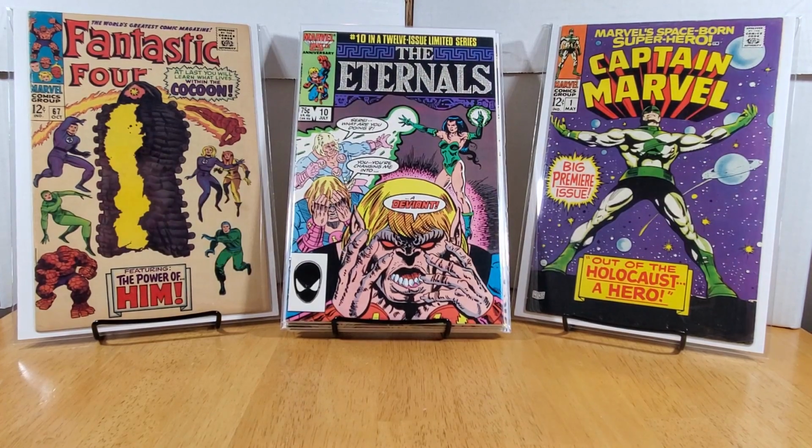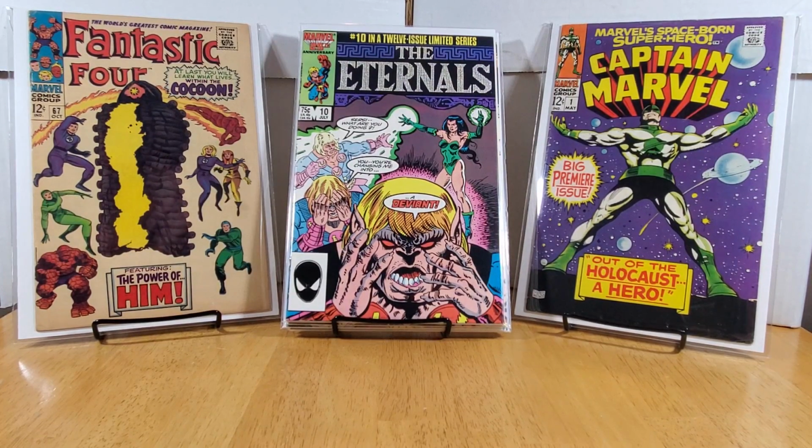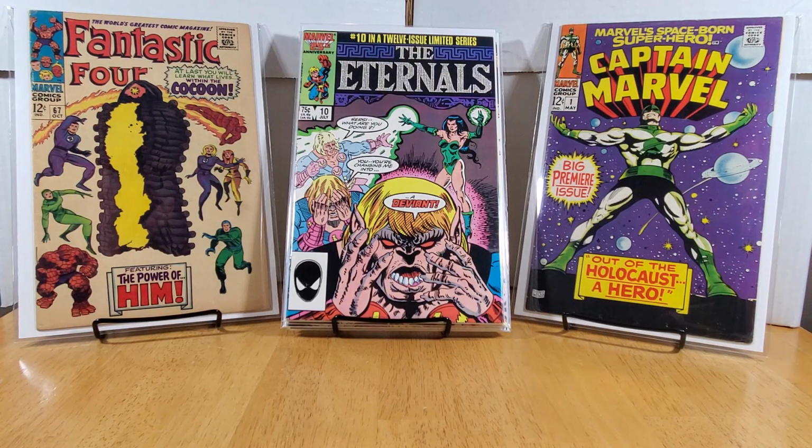So these, I find these pretty readily in dollar bins. So I've just been trying to put together the 12-issue run. I know there were a couple of minor keys in this run. I think one of them was the full appearance of Phastos, and I can't remember which issue it was out of that stack. But I think there was some talk that it may be showing up in the movie. I'm not sure, but again, readily available in dollar bins. So I've been grabbing them when I find them.